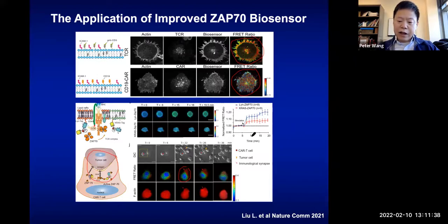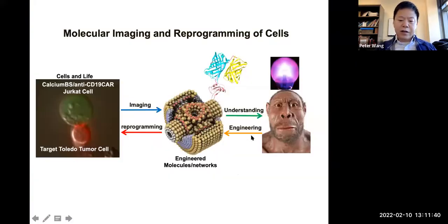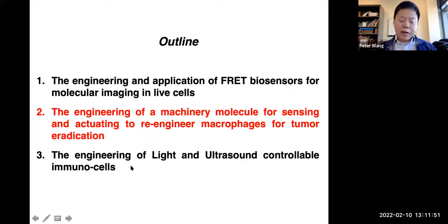But for today, I would like to switch gears so that we can talk about some recent development in the lab, utilizing molecular engineering to control the cell. First, I would like to introduce a concept and a project. We can integrate our sensor and actuator together to engineer so-called machinery molecules so that we can reprogram macrophages and guide them for tumor eradication.